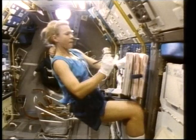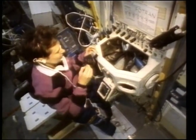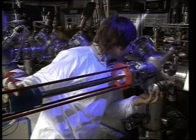Microgravity research gives America a competitive edge in today's high-tech marketplace, providing valuable new developments in such fields as materials, electronics, and biosciences.